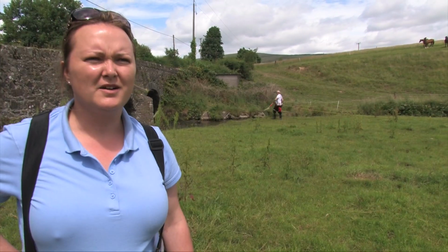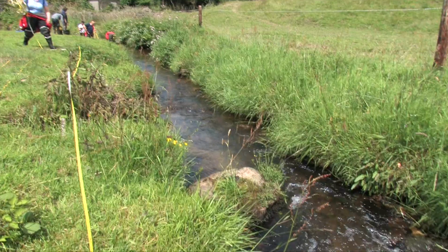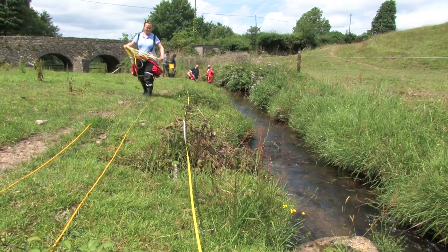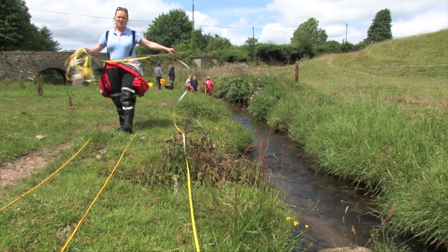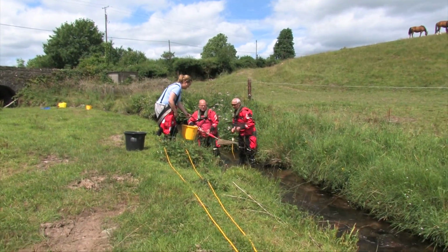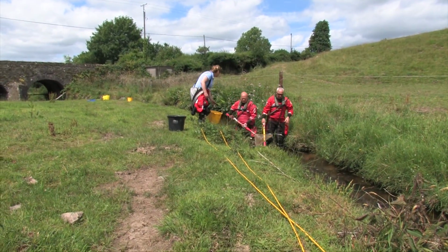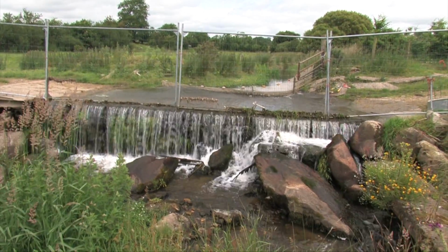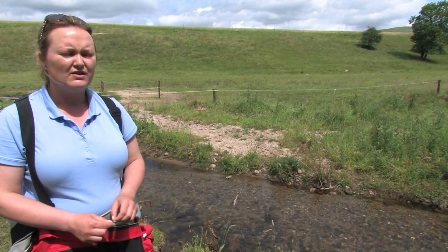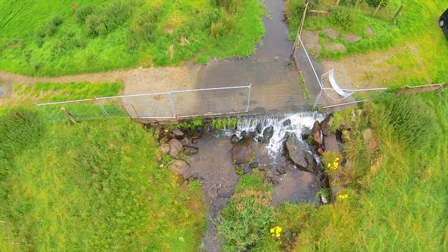I'm on a 6-week work experience program with Inland Fisheries Ireland, and I'm here to do some research on the impacts of barriers on fish migration paths up here in Wicklow, and how it can cause species fragmentation for the fish. And we're here in Dunard today in County Wicklow to survey a weir. It's one of the weirs that we surveyed this week to see is there a problem with fish migratory paths upstream and downstream of the weir.